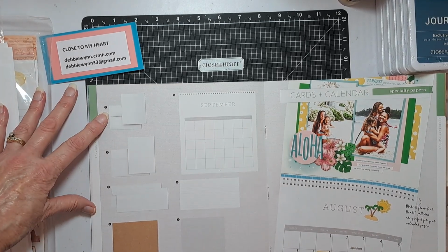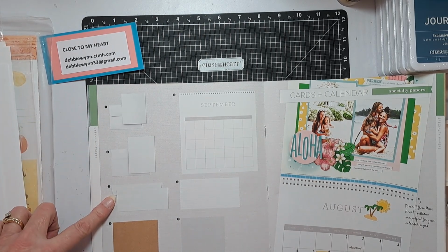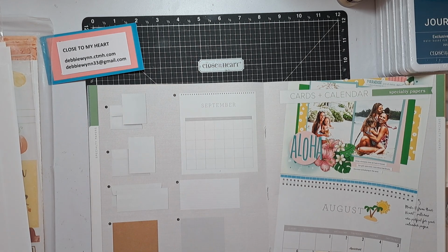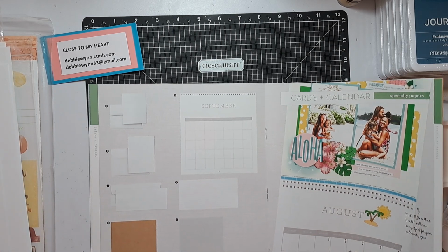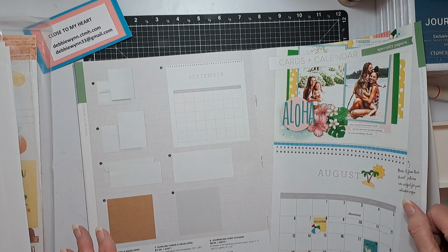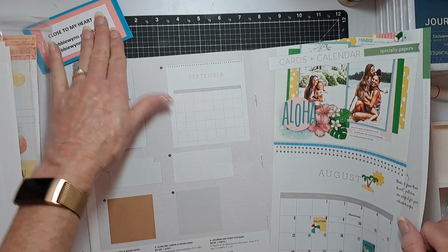Then we have our white cards and envelopes. Then we have the slimline cards and envelopes. We have craft paper. We have journaling strips, which is nice. They're little strips you can just peel off their adhesive. So if you want to journal on them, that looks great on your pages. And then we have our acetate, 12 by 12 acetate, that you can cut up and use for cards, whatever you need acetate for.